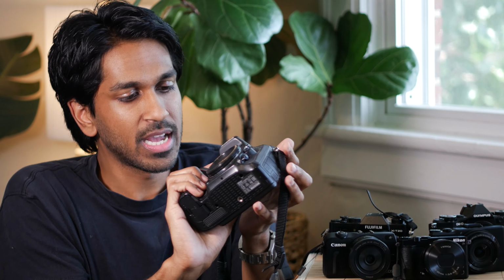And then the last one I'm going to talk about is the DSLR. This is a D7100. Yeah, it feels weird holding this. I haven't shot with a DSLR as my main camera since I bought the EM5 II. Like I said, that was a game changer. It fully switched me over to mirrorless, and that was probably around 2016, 2017 maybe.